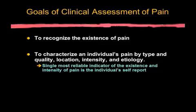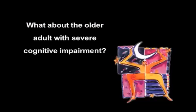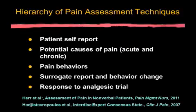Historically, in most populations, the most reliable indicator of the existence and the severity of pain is what the person tells us. In the population with dementia, particularly more advanced dementia, we can't rely on that. We have to look at other measures. And then a third goal, I guess, of clinical assessment is to identify the impact of pain on function and quality of life. It's not just that pain exists, but how is it actually impacting their ability to do the things that are important. So I want to focus specifically on those with severe cognitive impairment now, and how can we assess pain in that population.